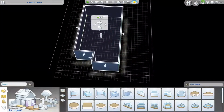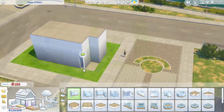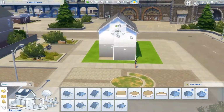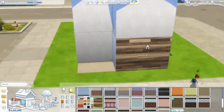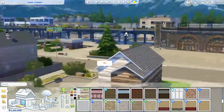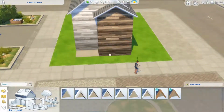Today we're building in Evergreen Harbor, and I am having so much fun discovering the little lots that are available to build in. I came across this lot called Canal Corner, and it's a 20 by 15 lot, and I was inspired by the houses around the whole neighborhood, and I wanted to build a family home that was a bit different and more modernized. So when I was thinking about this lot, I was thinking about urban living but being eco-friendly as well, and I think I was able to capture that idea within this build.